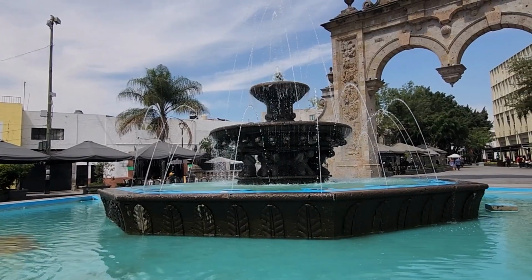Buenos dias from Guadalajara, Mexico. I am in the Zapopan area of the city. Much like the Tlaquepaque area that I visited a few days ago, this was once its own city, its own town, which through urban sprawl became part of Guadalajara.